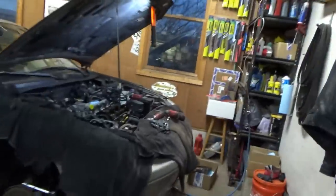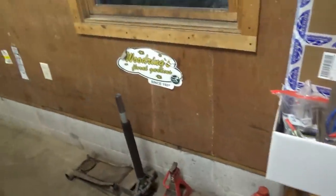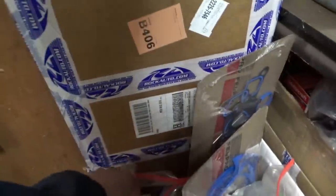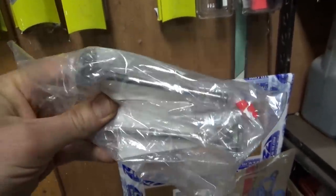It'll be able to do long trips, but if it's occasional use only, I just want to get it fixed so it runs well, not necessarily do a full-on engine rebuild with piston rings and all that stuff. We're going the bare minimum. Tearing off the cylinder head to replace some exhaust valves. So I have two brand new OEM Toyota valves to install in cylinder number 4.